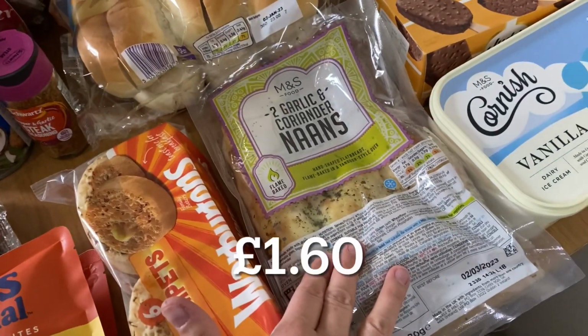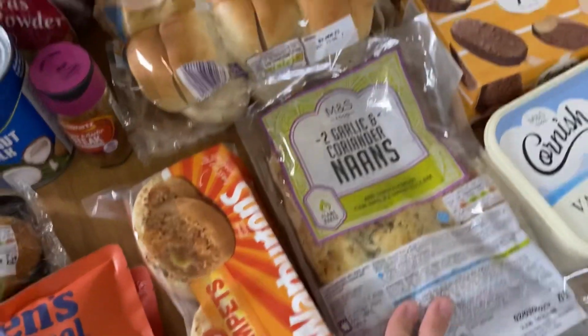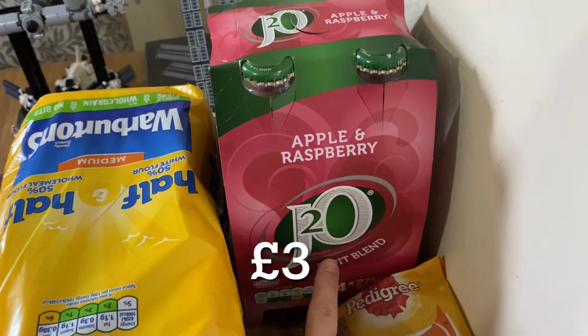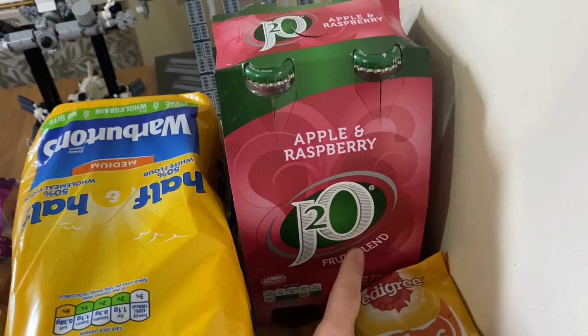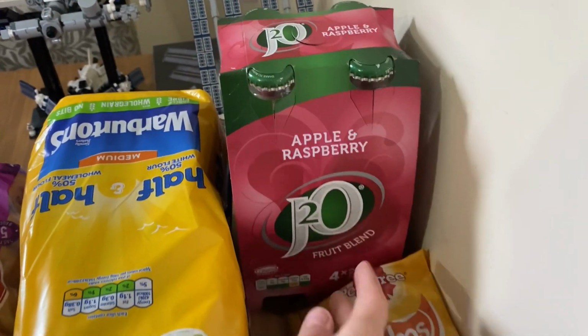And then I've got some garlic and coriander naan breads as well for the curry. And then it's just some J2Os there for the boys for New Year's Eve. We've got beer and Prosecco and stuff for my husband and I left over from Christmas, but the boys do like a J2O, so I've got them for New Year's Eve.